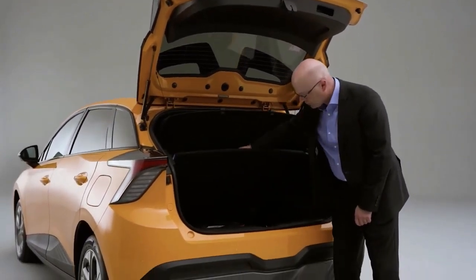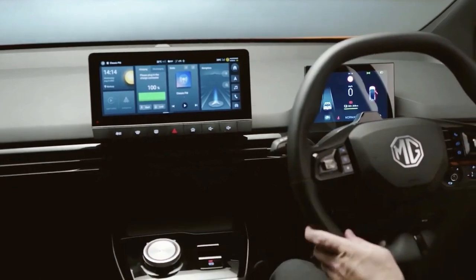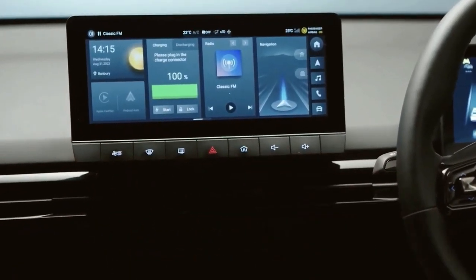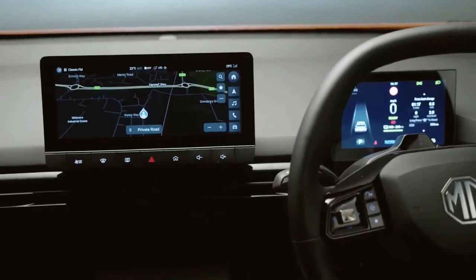Priced from £28,495 or $34,545, the MG4 SE Long Range model gets the larger 64 kWh pack, which is capable of 281 miles or 452 kilometers of range on the WLTP combined cycle.